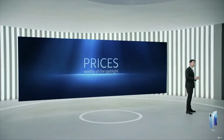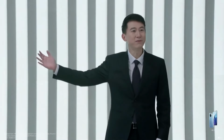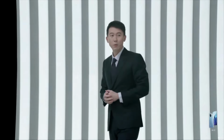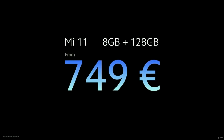Finally, let's talk about prices. Mi 11 is movie magic, with 108 megapixels that lets you shoot like a director. An A+ rated 120 Hz WQHD Plus display, premium 2-layer anti-glare finish, and Corning Gorilla Glass Victus. The fast and 5G connected Snapdragon 888 and some of the fastest charging speeds available. Stacked against competition, you can see that similar devices cost over €1,000. But for those of you who know us, and of course that includes all of you, you know that we believe in honest prices. So Mi 11 will start at €749 full retail price.